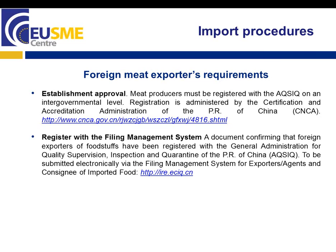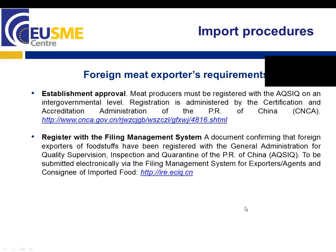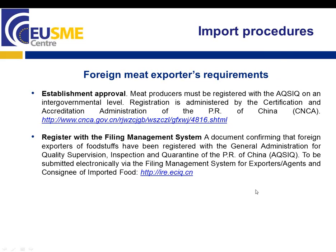You must make sure that apart from having your establishment approved, as we have just said before, in case you want to export directly to China, I mean, if you are a producer and you want to be an exporter as well, you will need this second register with a filing management system, as we said in topic 1. That means that you can go online and register your company. In other cases, if the approved facilities don't intend to export directly to China, this register applies only for the agent or the company doing the export.